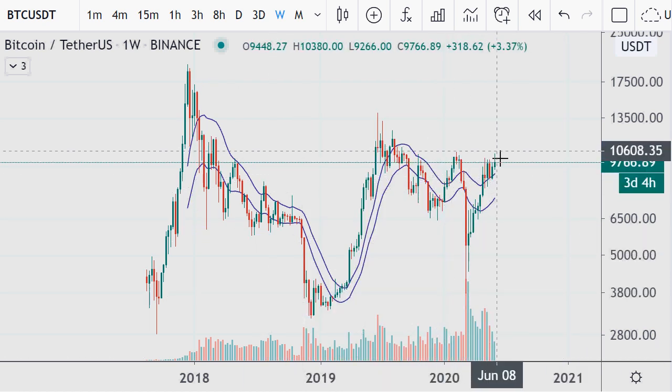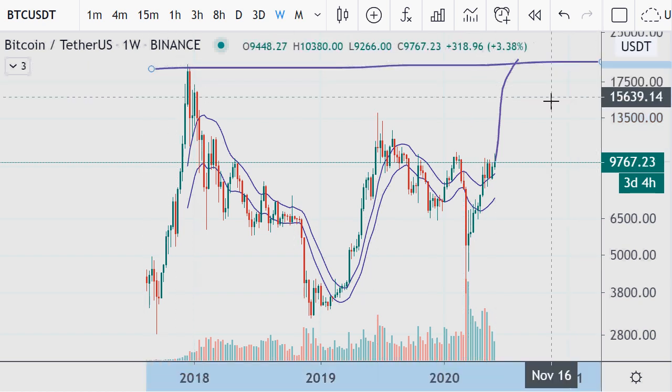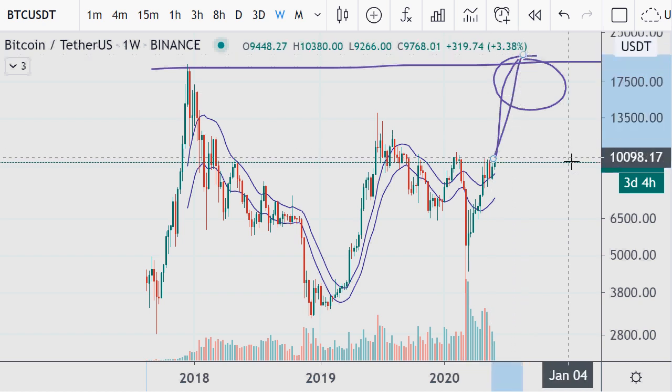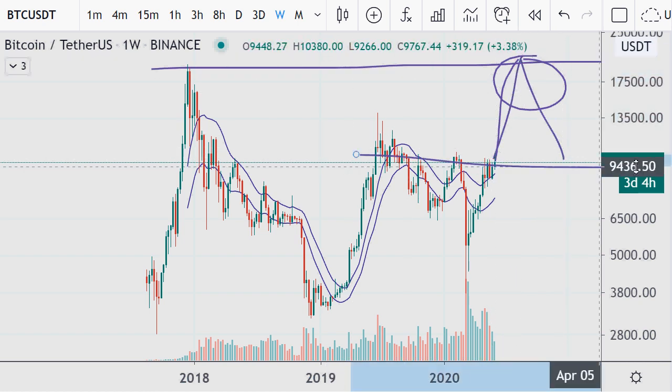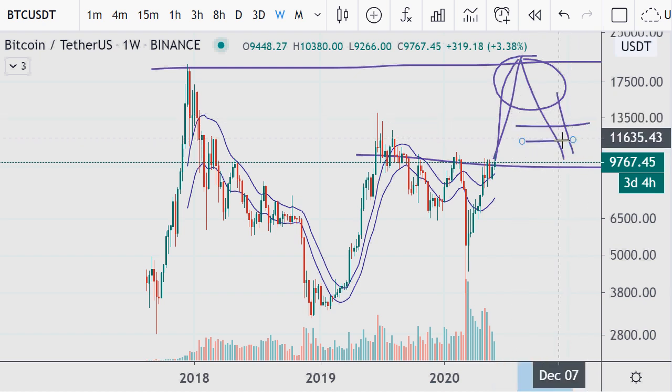So we could potentially see this thing break out. Even the way the setup is, I wouldn't be surprised if it's fast. This thing could be up in here in like a month or two. And then we have a capitulation move where this comes back down to here. And then it goes from like 20 to 10, or 20 to 12 or 13 or something like that.